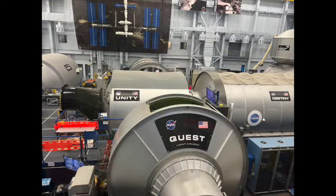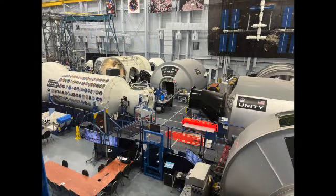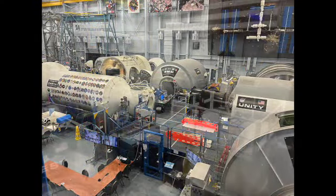NASA's mission to reach the surface of the red planet as early as... There's the astronaut training facility, which is a facility where NASA astronauts train for their current missions, and there are a plethora of space capsules from every country that has been involved in the space program.